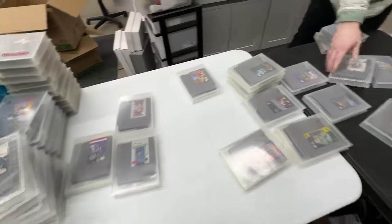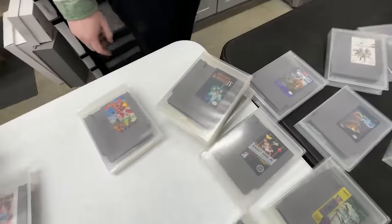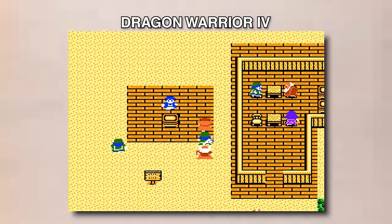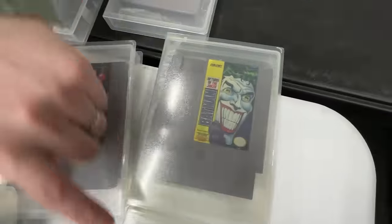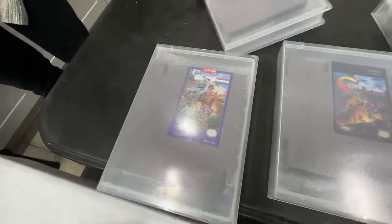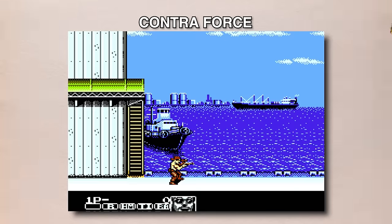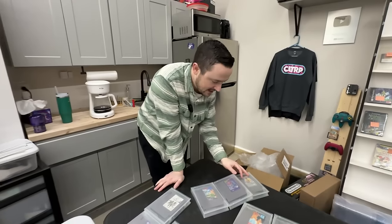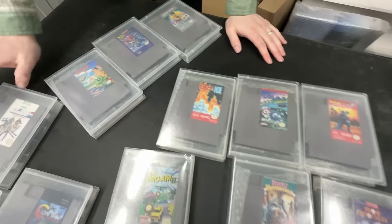These are the most notable over here, kind of laid out. So we have all the Dragon Warriors. 4 is usually the most valuable. Donkey Kong Jr. looks like a 5 screw. Mighty Final Fight, just found that one. The G.I. Joes, we got both of them. Contra Force, terrible game. Didn't sell well, therefore it's worth money. That's one of those examples. Adventure Island 3, Mega Man 5, Jackie Chan. And then you guys saw everything here.